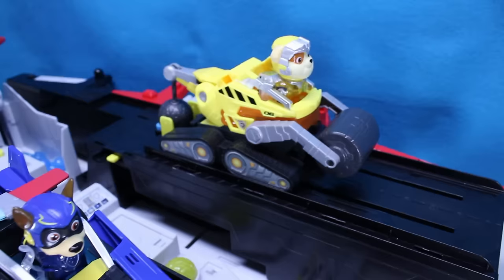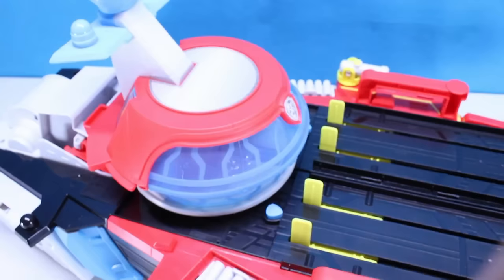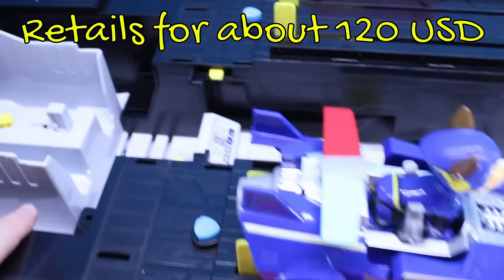Overall, I think this set is extremely cool, and it has a lot of play features. It also works very well with the old vehicles and toys. You could have endless PAW Patrol adventures with this set. At most major retailers, this usually sells for $120, but because of Black Friday sales, I was able to obtain this for around $70 from Amazon.com.